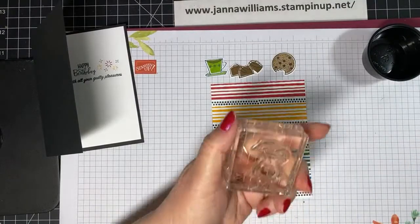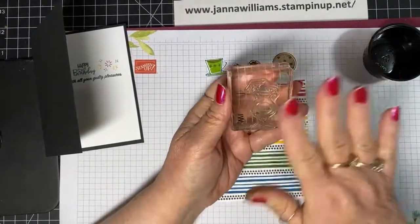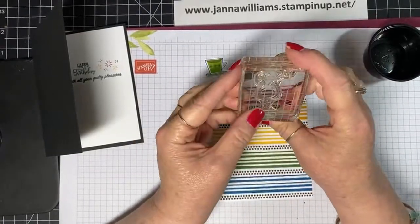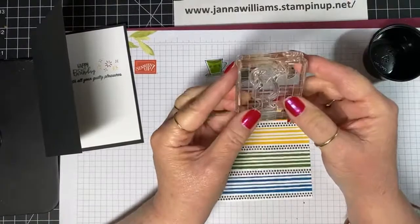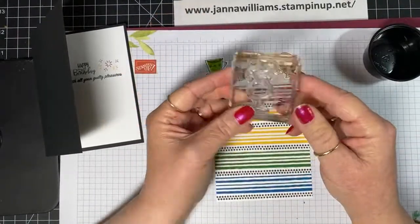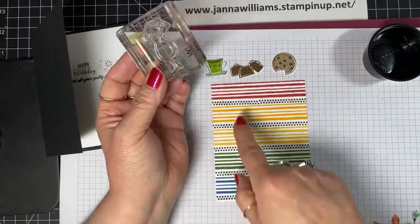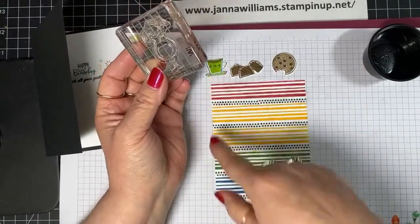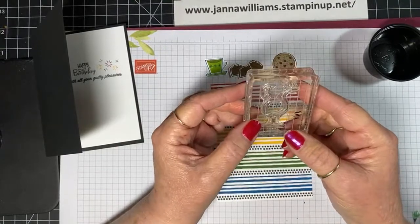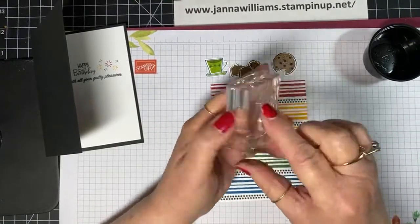So if you don't like the thought of this kind of thing on your card, because some people don't, just do the three, or do two coffees and make one a different color or something. But I think it's super cute, and like I said, it's just a fun foo-foo drink. It doesn't mean anything.